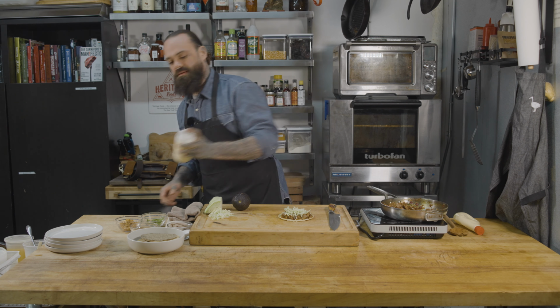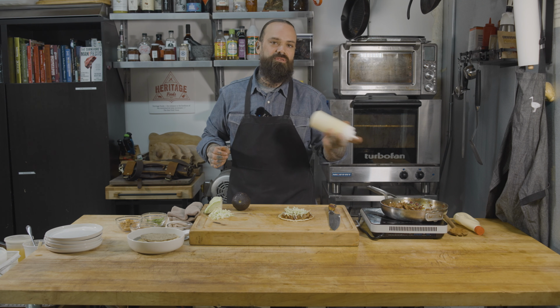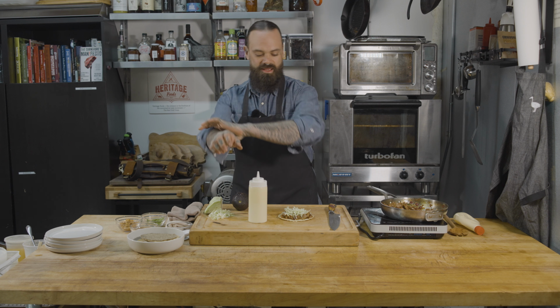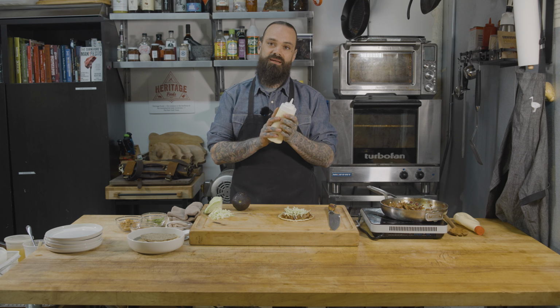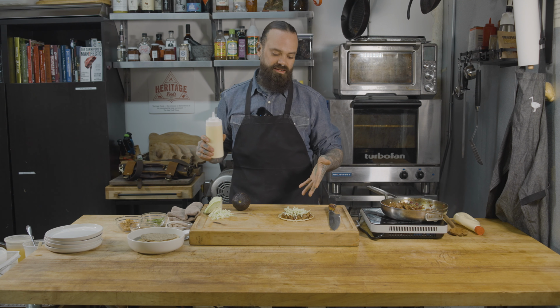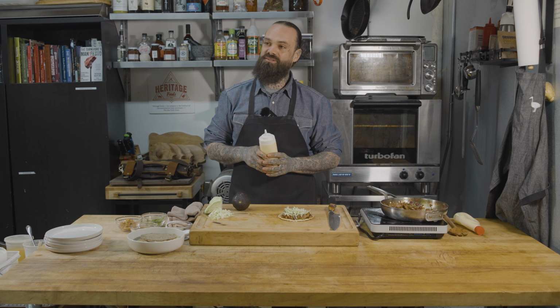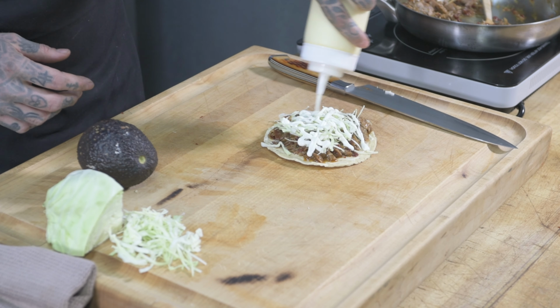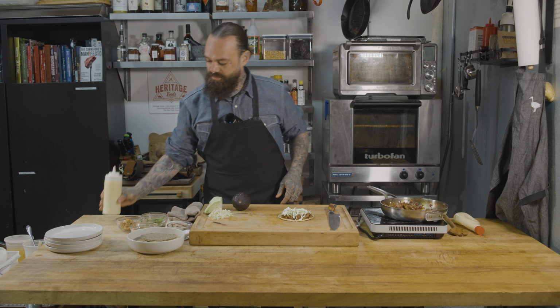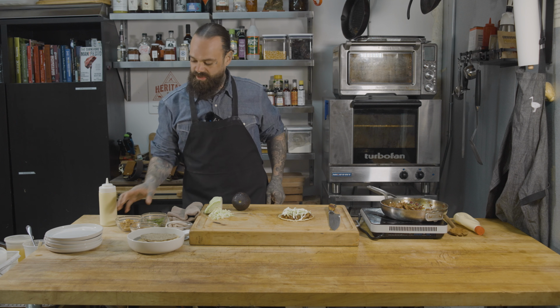Then crema, because it's nice, and the tinga is spicy and hot, so this is good. At the restaurant, we take crema and add blue cheese to it and make a blue cheese crema, because I think tinga's kind of like hot wings or something, and I like that. It's something fun we do. If you want to do it, go for it. Ranch dressing, why not? But classically, I think you go crema.